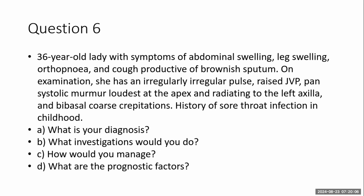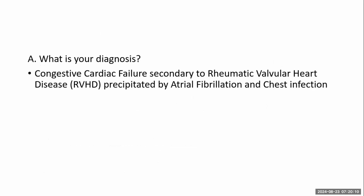Okay, sorry, is it that you say with pansystolic murmur or you say with mitral regurgitation? I just wanted to be clear on that. Congestive cardiac failure, secondary to rheumatic valvular heart disease. Well, the rheumatic valvular heart disease also states that there is a valvular issue, which will include the murmur, preceded by atrial fibrillation and chest infection with a pansystolic murmur.